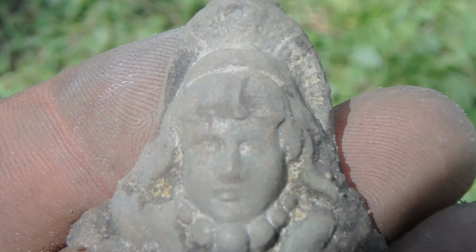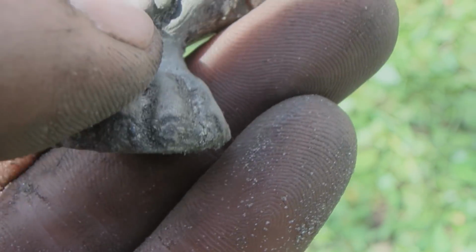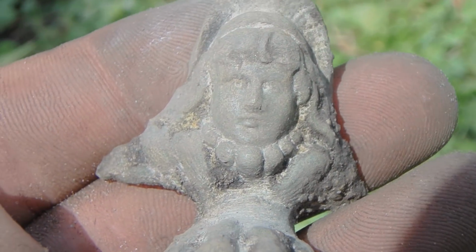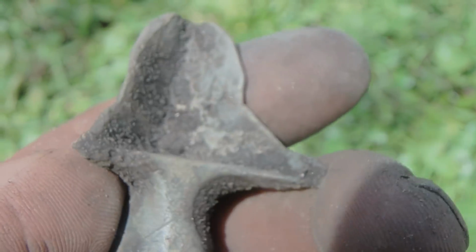That's gotta be pretty old right there. Like, definitely old. Turn of the century or before. I'd say 1800 to 1900. Very cool.